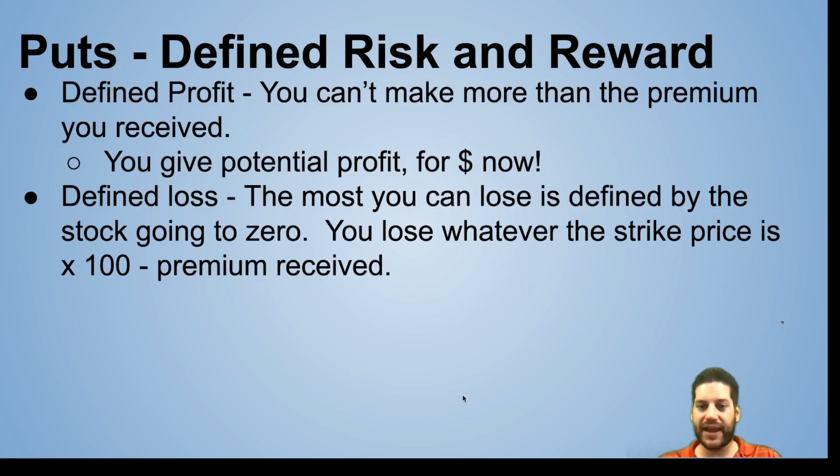With puts, you have defined risk and reward, defined profit. You can't make more money than the premium you received when you sold the contract. You give up potential profit for money now that you can go and spend immediately. Or you can take that money and go buy more stock with it, create more leverage.